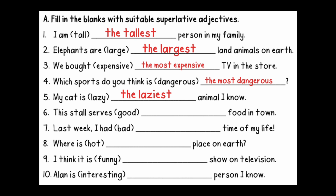Good. Let's move on to number 6. This store serves the best food in town. Mr. Pui has already reminded you that the word good does not follow the superlative adjective rule. Instead, the superlative form for good is best. The best. Similar to question number 7. Last week I had the worst time of my life. Also, the word bad does not follow the superlative adjective rule. The superlative form of it is worst. So the answer is the worst.